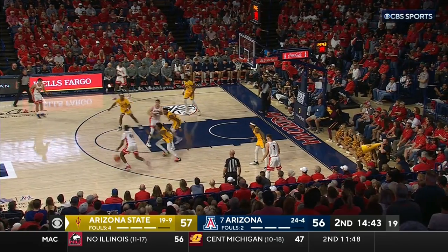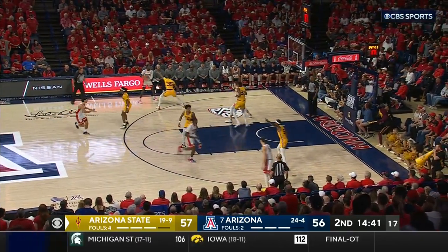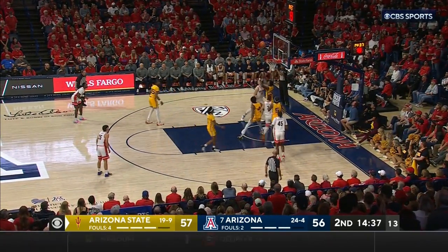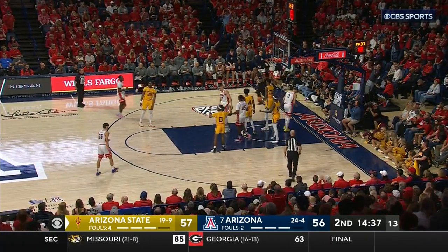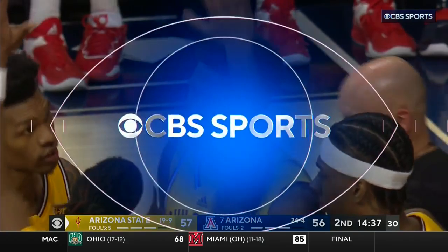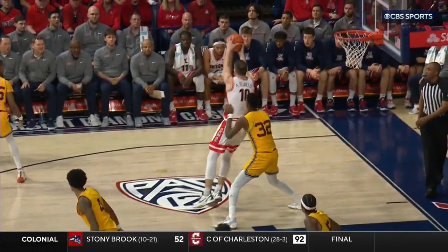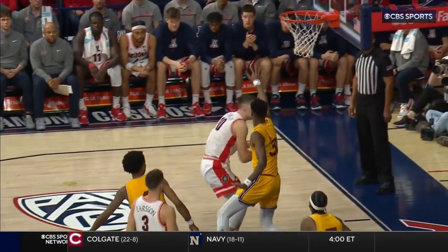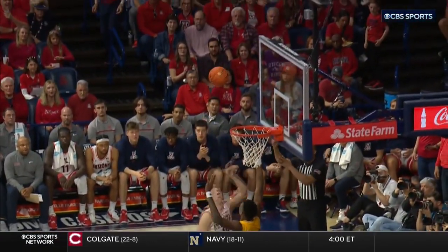Good screen out front. Good recovery defensively. To Bellis. Washington not on the floor, and that rolls around and out. Arizona has earned more free throws than Arizona State. Watch for the hand at the last minute here. He makes the turn, gets into his shot. It's going to be about waist high. He turns, he shoots, and there's the foul right across that right arm.